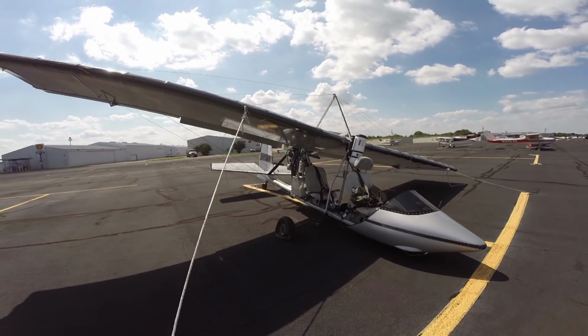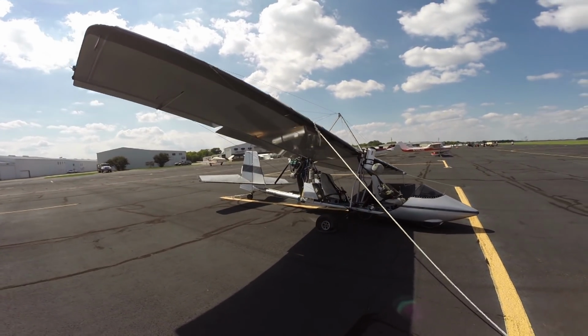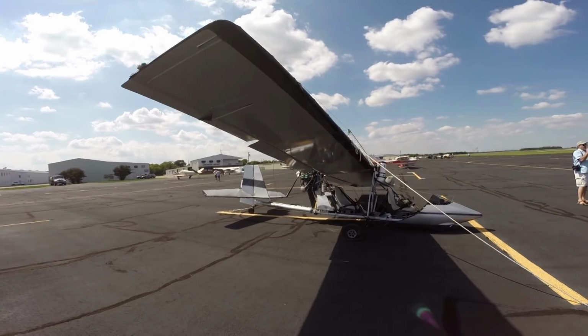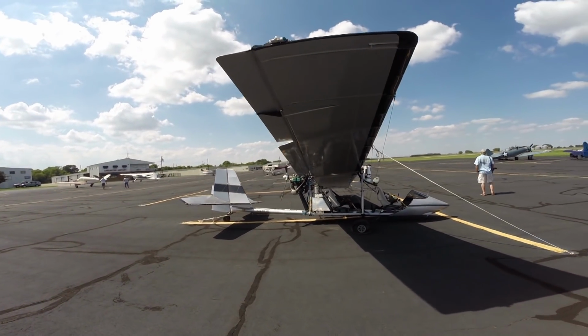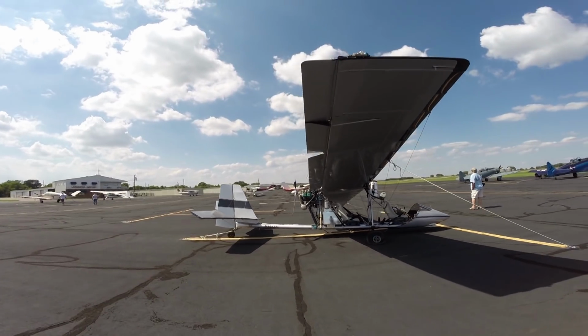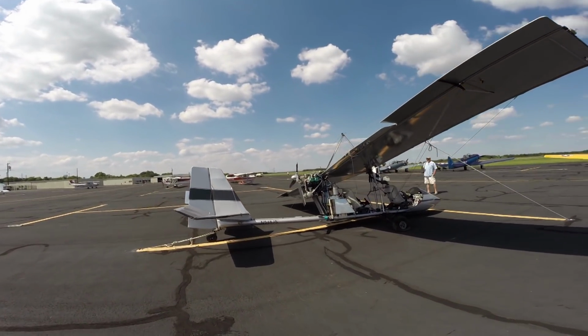The other day I was at the Warbirds on Parade event in Lancaster, Texas. On the ramp I noticed this ultralight sitting there with a substantial lean to its left side. Walked over there, started looking at it, and it was obvious that the airplane had suffered some kind of a hard landing.